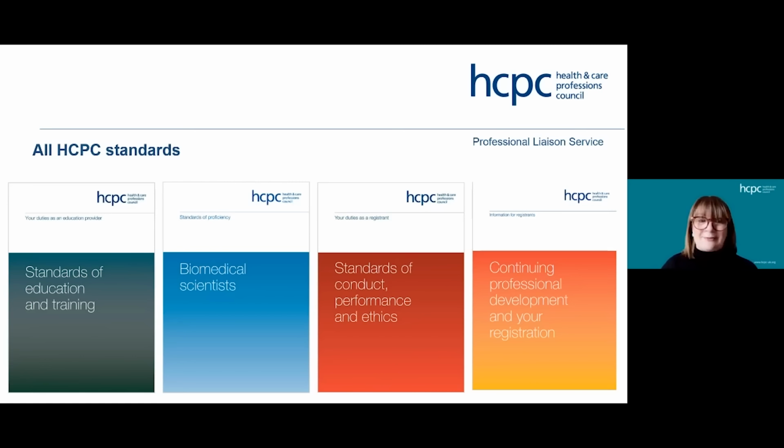The standards of proficiency for biomedical scientists are shown on screen here, but of course standards of proficiency exist for all of the individual professional groups that we regulate. The standards of conduct, performance and ethics, which we're discussing today, so these standards set out how a registrant is expected to conduct themselves, and these standards have been revised and will launch for all registrants without exception from the 1st of September of this year, 2024. And last, but by no means least, the standards of continuing professional development and new registration. So these standards set out expectations for how HCPC registrants continue to learn and develop throughout their careers.